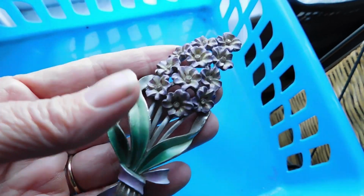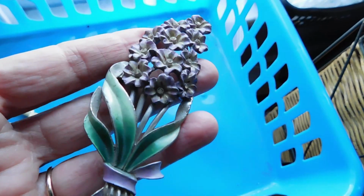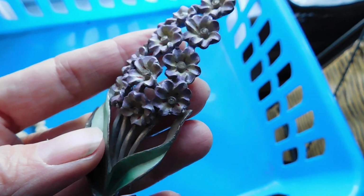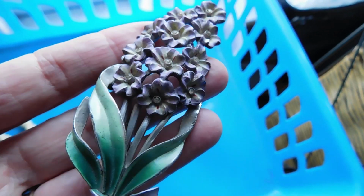And then this is an old Coro enamel brooch of more lilacs, and that I listed for $32, and it has already sold, along with the other lilac brooch that I listed recently. It's funny. One I got at the flea market, one came from my sister-in-law, all in the same week. I don't know that I've ever had a lilac brooch before, and then I got 2 in 1 week.